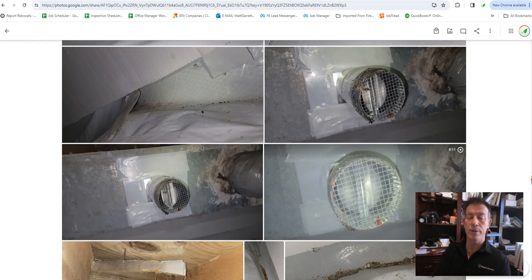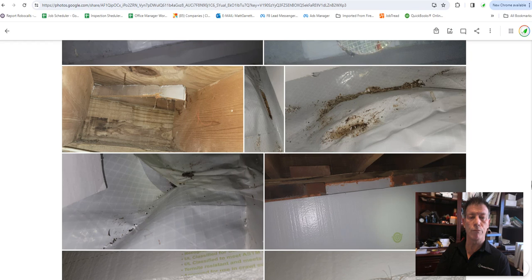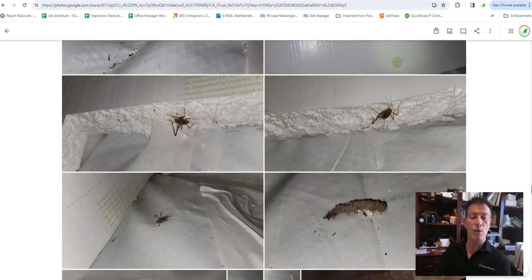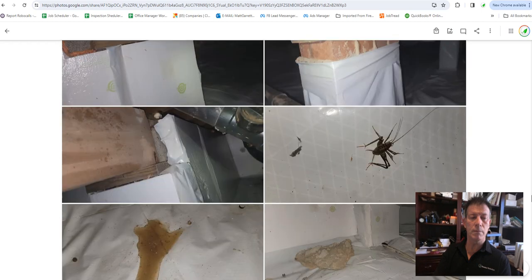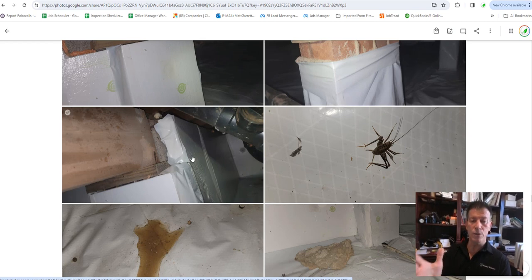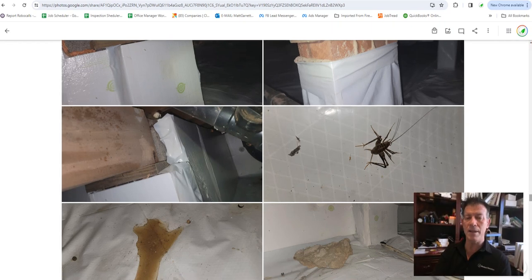So a lot of critters got in there. And per code, it's supposed to be 3 inches away from all wood to have the North Carolina termite inspection gap, and a ton of the plastic is not.